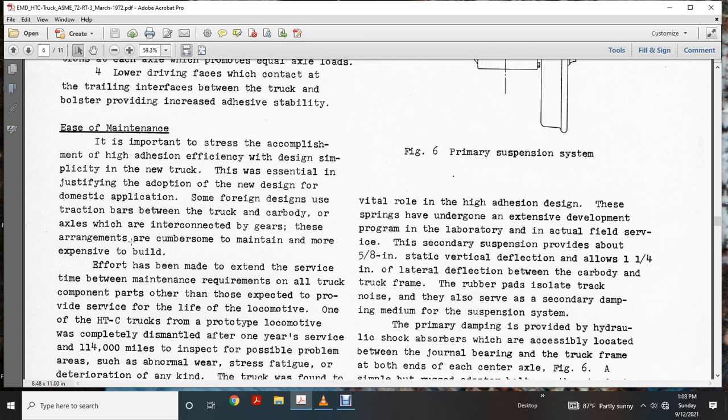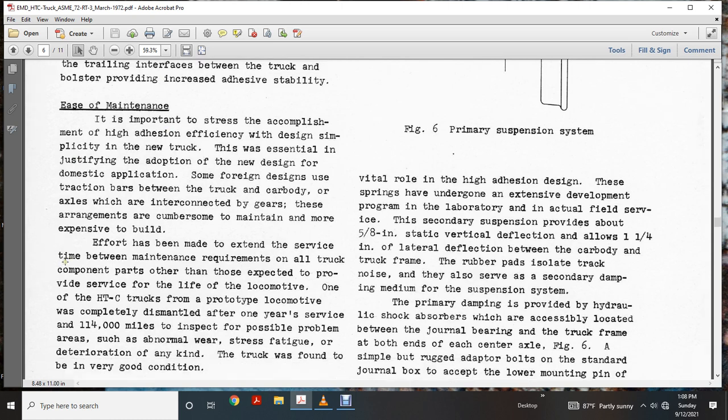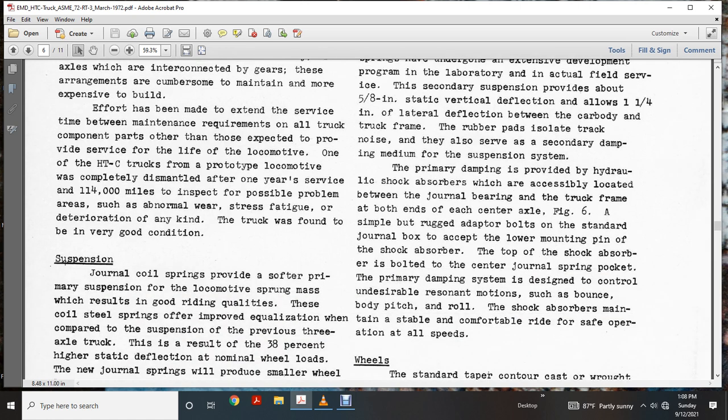Alright, ease of maintenance. It's important to strive for the accomplishment of a high adhesion efficiency with the design and simplicity of the new truck, which is essential to justify adoption of the new design for domestic applications over the foreign design. Usually the traction bar between the truck and the car body, and axles interconnected by gears, are cumbersome arrangements that are more expensive to maintain and build. Effort has been made to extend the service life of all the truck components and parts, to provide service for the life of the locomotive.